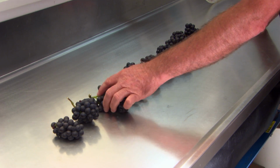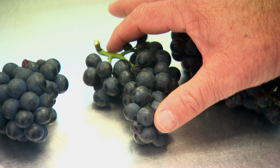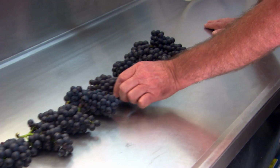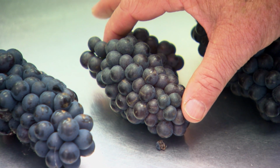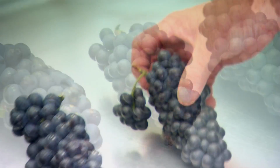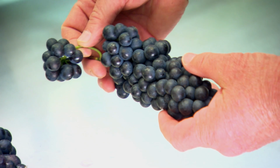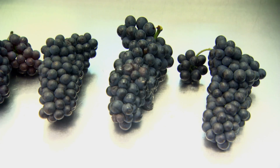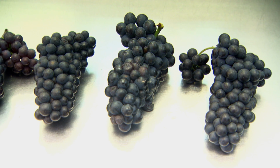And so, the rachis or the central stalk is long relative to the number of berries that are on that bunch. Whereas here, we've got a very tight, compact bunch with a lot more berries in a similar sort of distance. We also know that bunches tend to throw shoulders, and these shoulders can be quite late developing, so they're a lot less ripe than the main part of the bunch. So lots of things for us to look at at quite a fine scale.